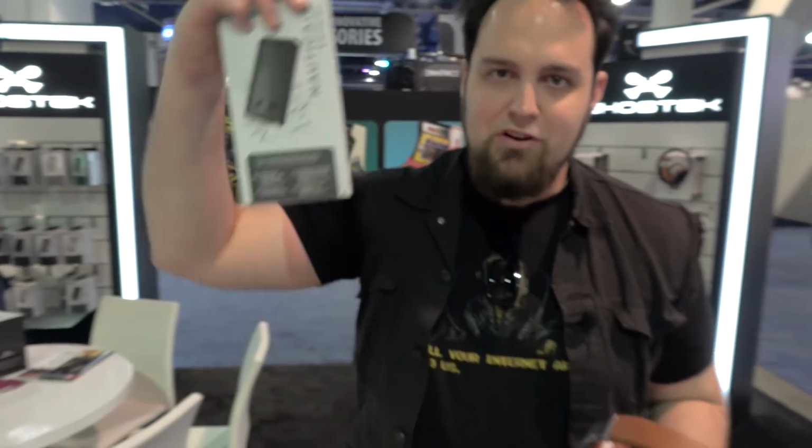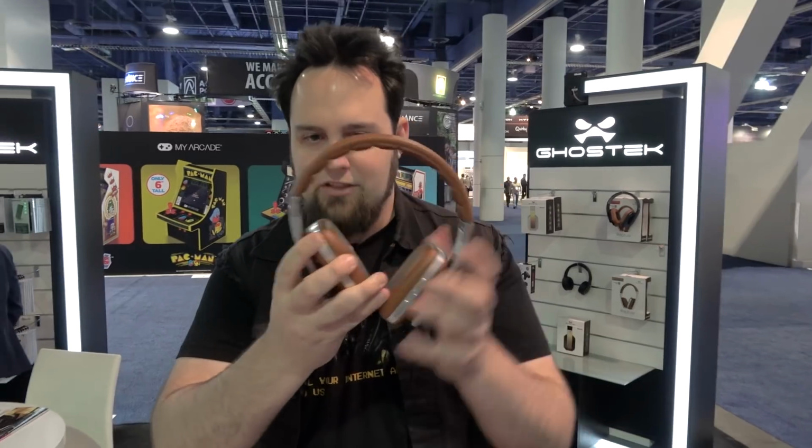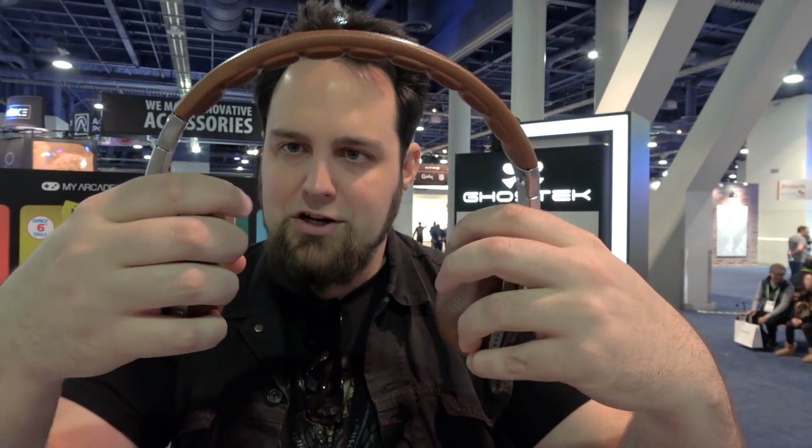All right, so we wandered into the Ghostek booth because we've done a video on these, and we were looking at some of their new stuff because they were waterproof. They're making headphones now. These guys are out of Brooklyn. Check out the styling. This is the Raptor. And these, look at this. It looks like something out of the 70s. It's like a compression pillow for your head.